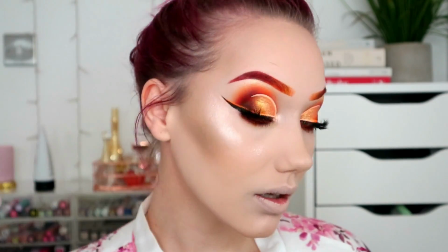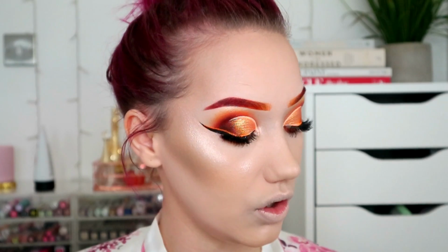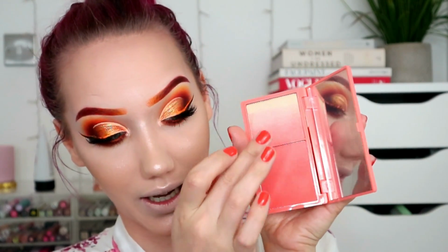And blush. I do have this new one. I don't think I've used it yet. Well, I've used it in my own time, but I've not used it on camera. I bought this in one of my Superdrug hauls. This is the I Heart Revolution Peach and Glow. And I think it's actually technically a highlighter, but it's matte and then highlight. And I'll just use the matte side.